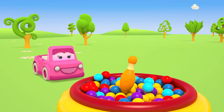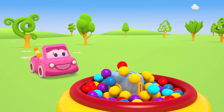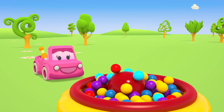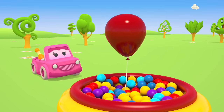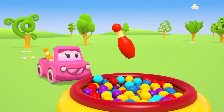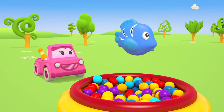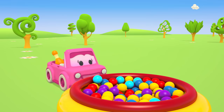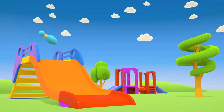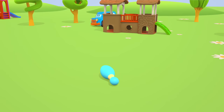Mimi will find them. An orange pin. A red pin. Good job, Mimi. There's no more in the pool. Boo! A blue pin fell on the slide. Max will go after it.